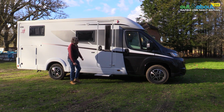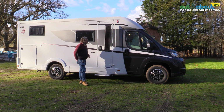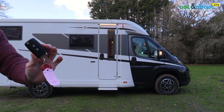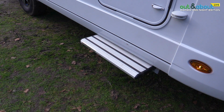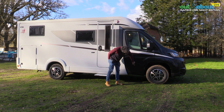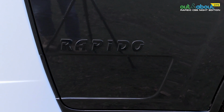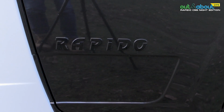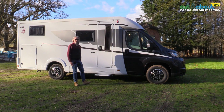Skirts are aluminium. Habitation door has a window, and of course, as with all Rapidos, it's linked to the central locking, and the electric step is auto retract as well. The only thing that strikes me as a little bit strange is this black Rapido badging. If it was chromed, it would look so much nicer, and actually you'd be able to see their branding. Hey, what do I know?